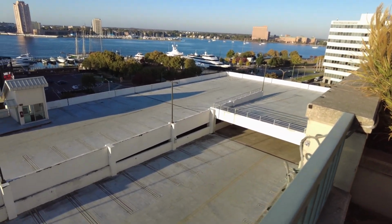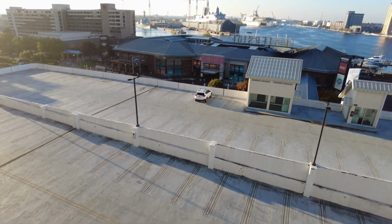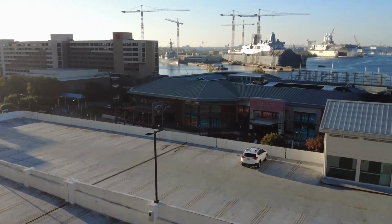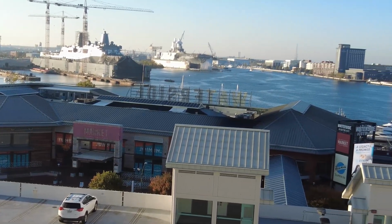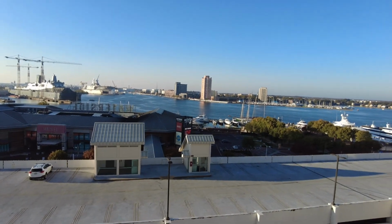So this is the view. Parking garage now empty, later on full. But that is the Norfolk Market, the Waterside district. I saw already that a lot of things have changed in there when we passing by yesterday. So I'm looking forward in walking around there, walking around Norfolk.